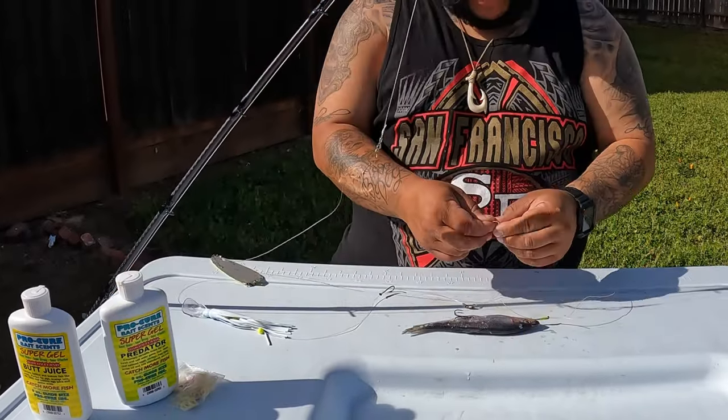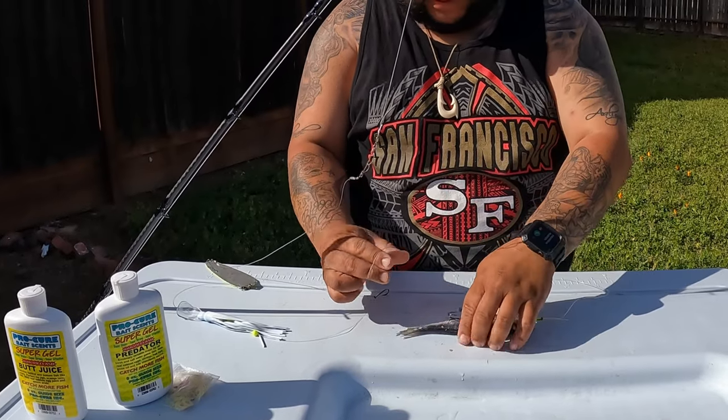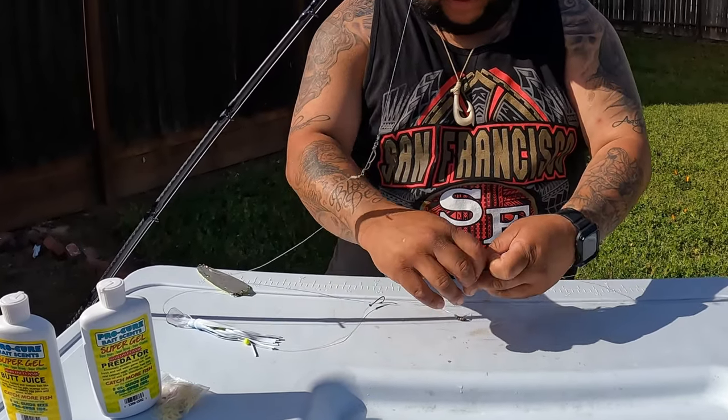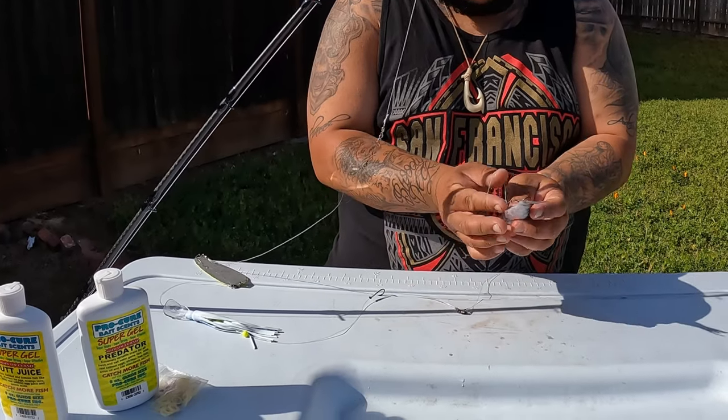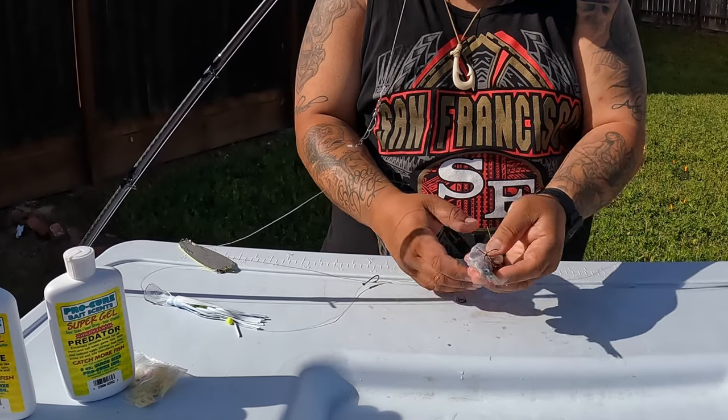There, I get this rubber band. And I'm gonna slide this right through the tail, just like that. I'll give it one wrap over, come back over the bait. Okay.